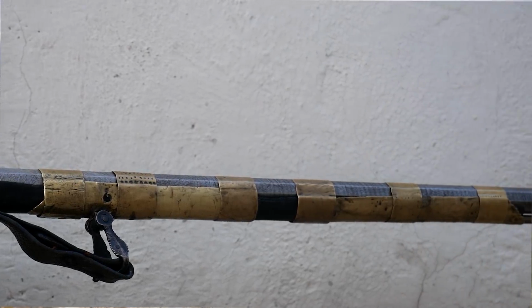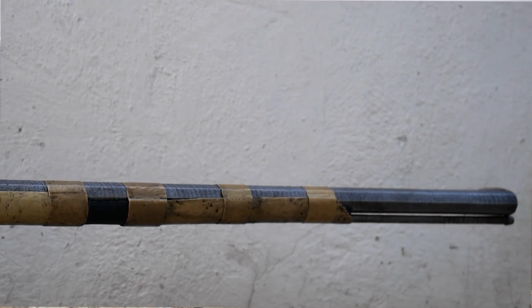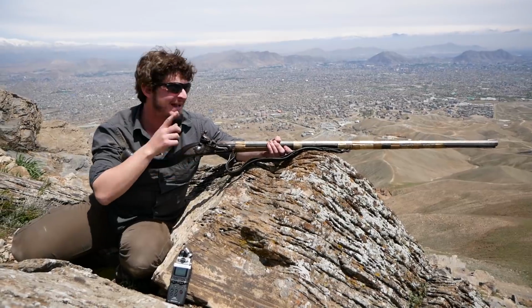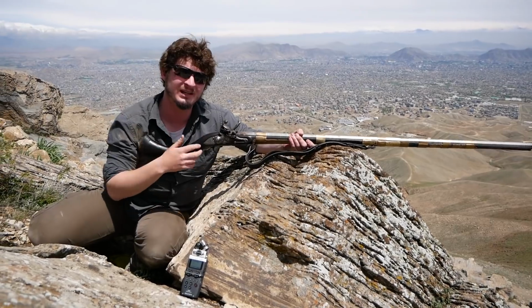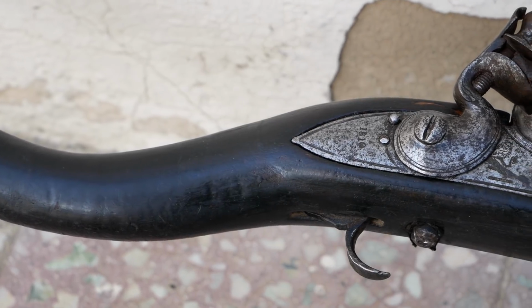If there's a bunch of British down there in this valley, I can pick off a British formation at 500, 400 meters, a mass target, whereas the British couldn't do anything. They couldn't touch the Afghans who were up here in the hills and in the mountains. Some of the other characteristics: you'll notice it doesn't have a trigger guard.